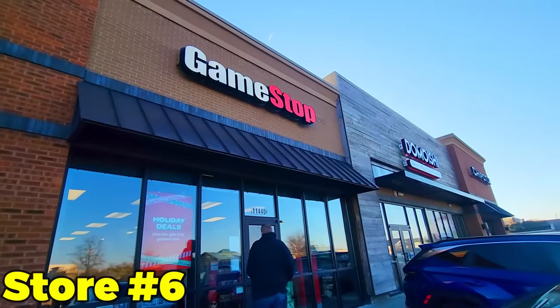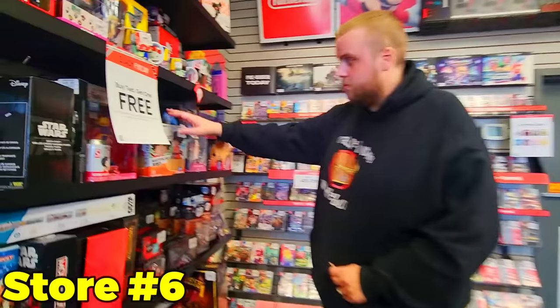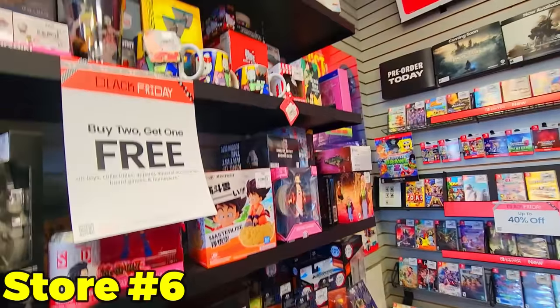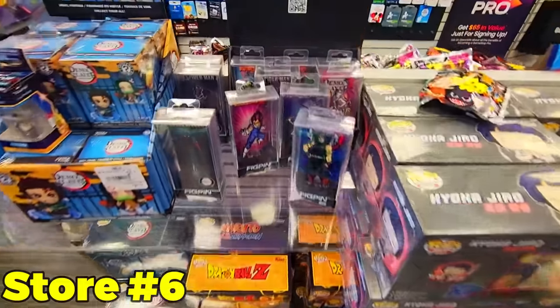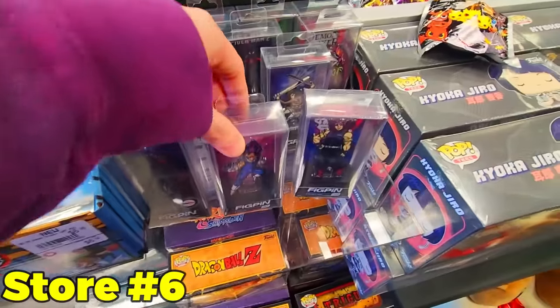A new day. We started too late the other day, but we're starting with the GameStop, and then we have kind of a cheat code for this mission, so we'll do that right after. We went into this next GameStop, and they had very little to offer other than some of the Ichiban Kuji Dragon Ball figures that we already had in our collection and a couple Fig Pins. Other than that, they didn't have anything Dragon Ball in the entire store.